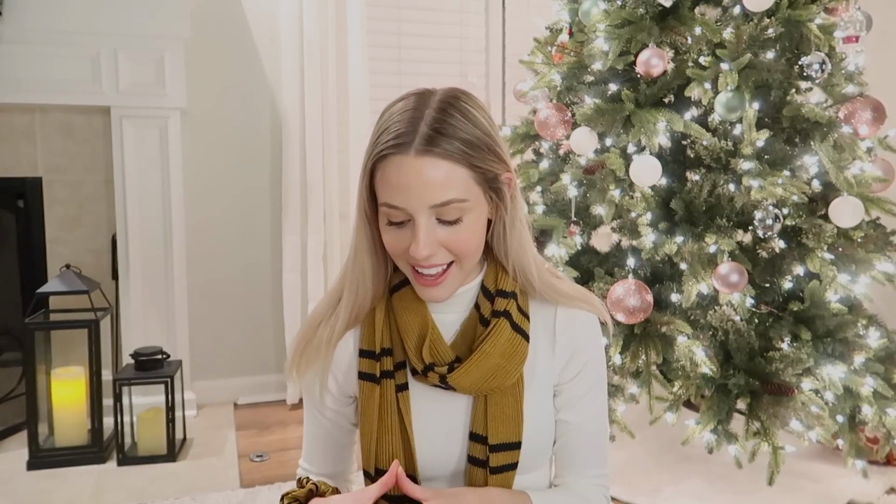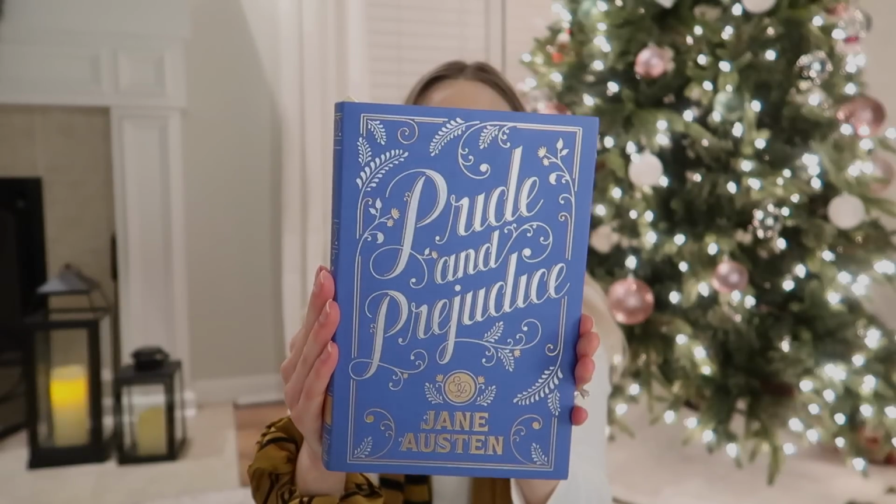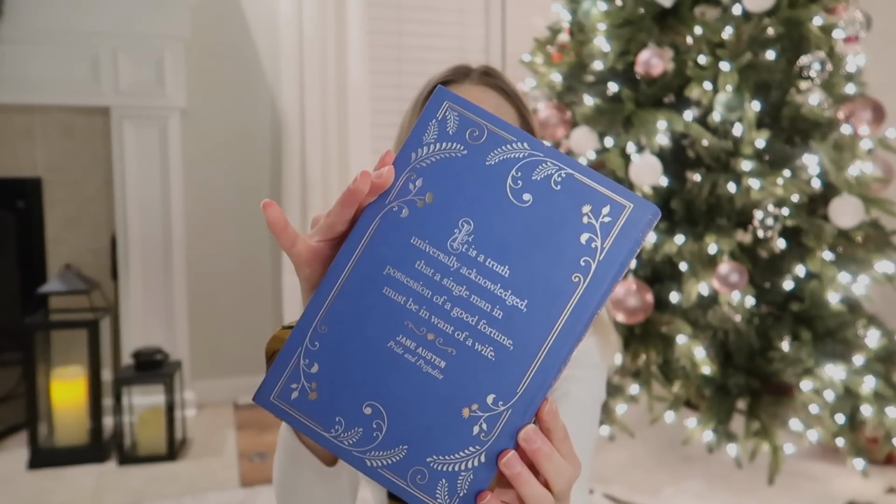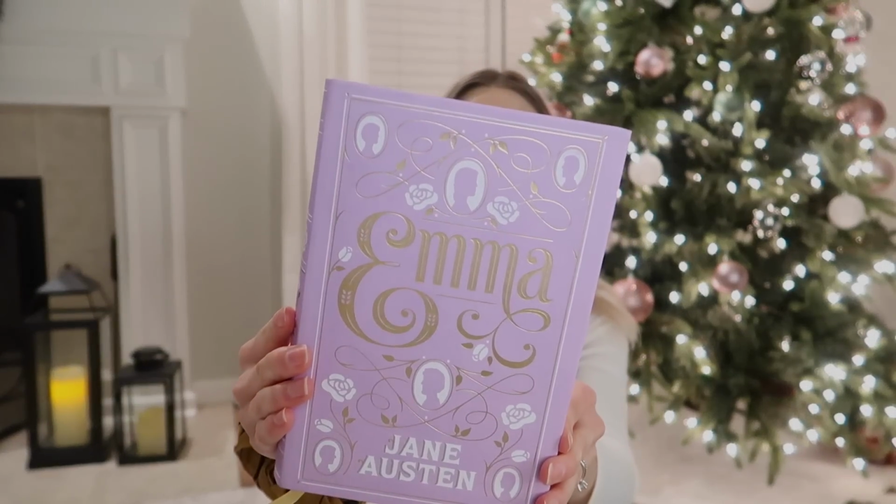So a really big goal of mine for 2022 is to read more classics. And I have never read any Jane Austen books. So she got me the most beautiful editions of Pride and Prejudice. We have this navy blue with gold and silver accents. And then this beautiful edition of Emma.